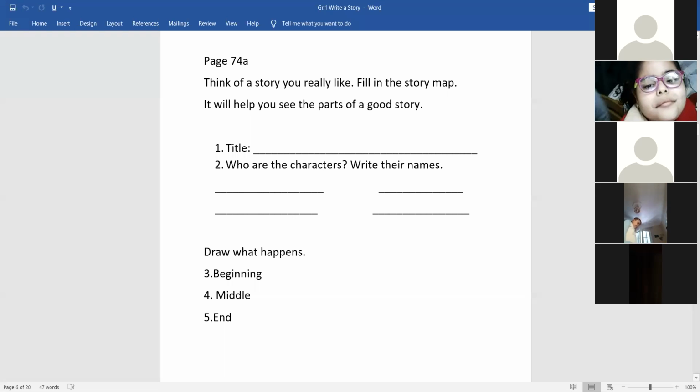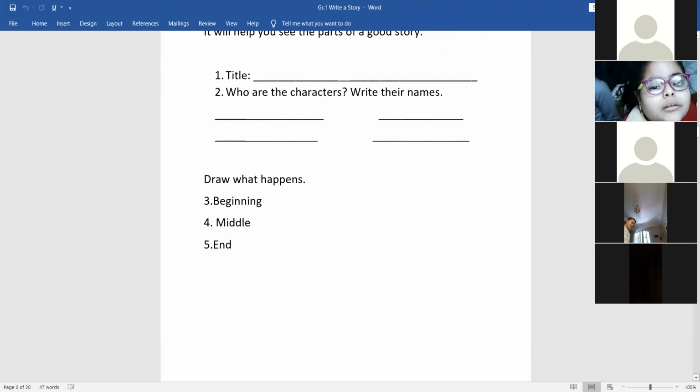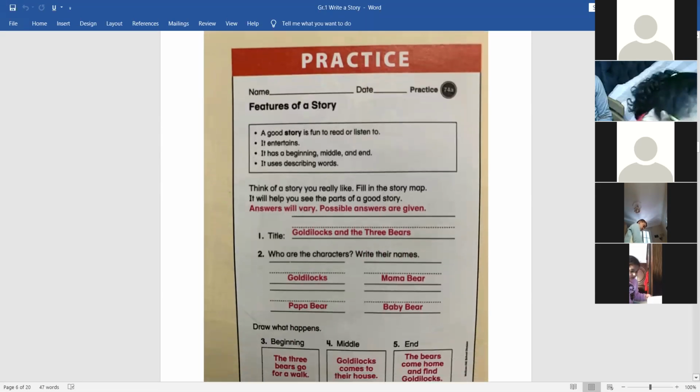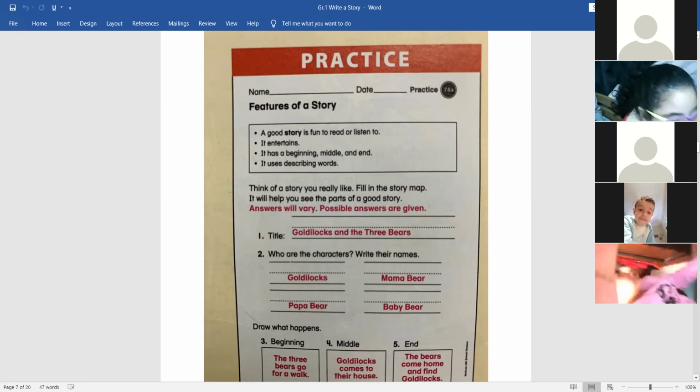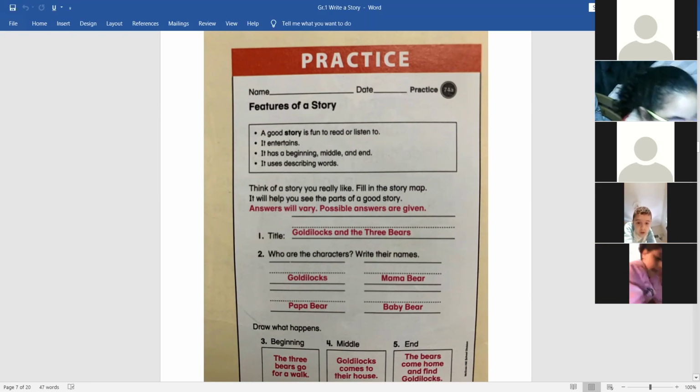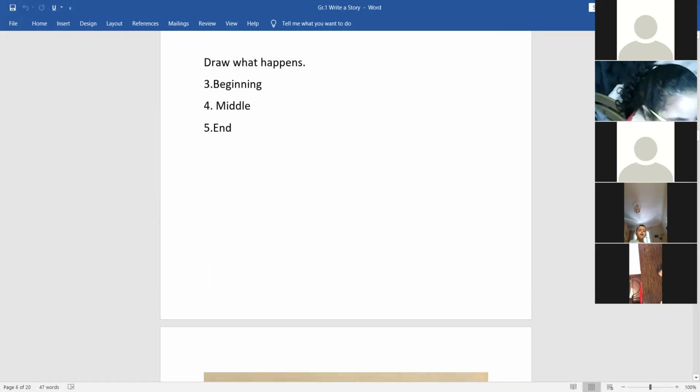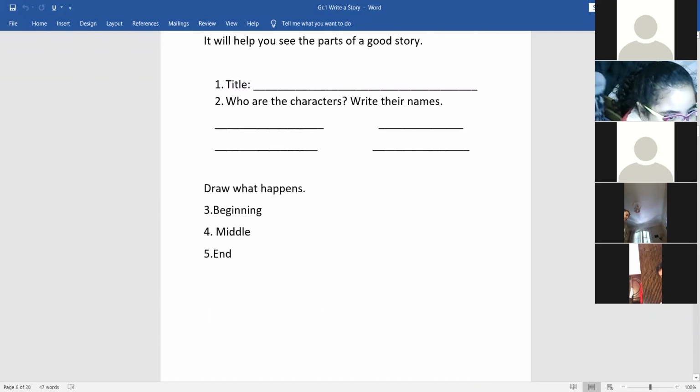It looks like the one I just showed you, but mine has answers, and the answers that we put are different. The small yellow book. Yes, that's the correct book, but just open to 74A. Okay, don't look at the answers because this is another story that we did not read. We want the list, not the end. Miss, I got the page.